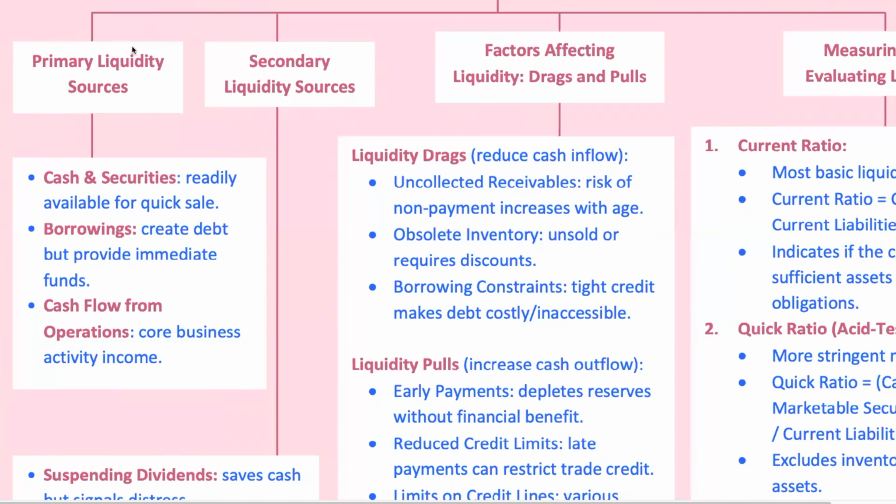Primary sources, cash and marketable securities. This is your most immediate source of liquidity. Cash is right there, and marketable securities can be sold quickly without much loss in value. Think of these as your emergency fund. If something unexpected happens, you can access these funds almost instantly.